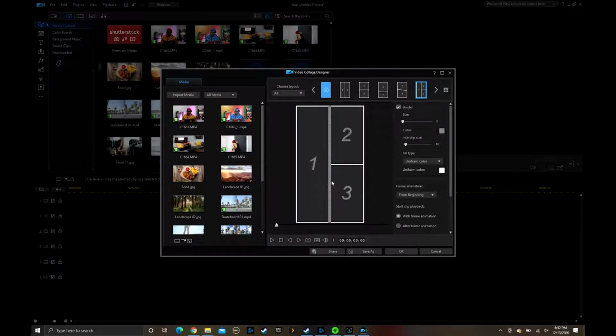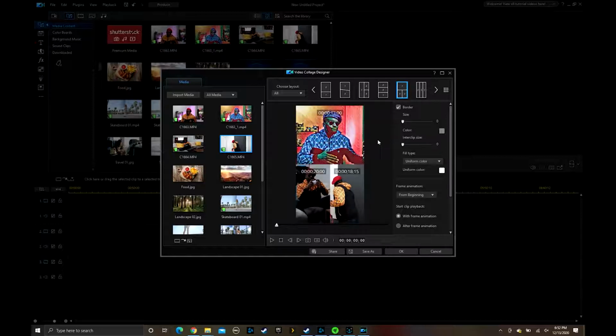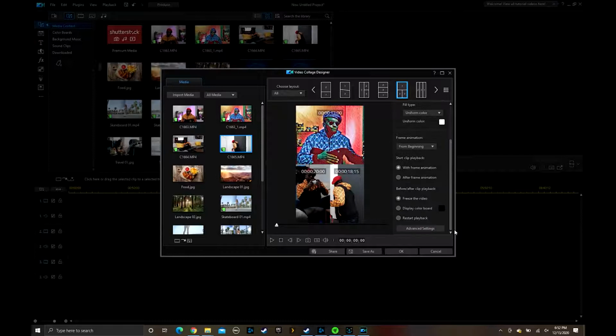So I'm going to use 3 image clips, and let's pick one that we like. Let's go with this. I'm going to take that kernel footage that I transformed and drop that in there. I'm going to drop this image here, and this one right here. And you can customize the border size, the interclip size, all that fun stuff, the animation, and do a few things.